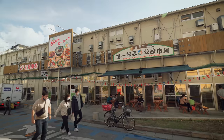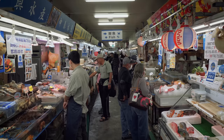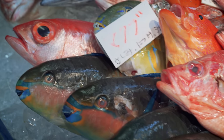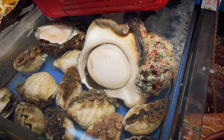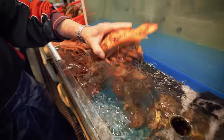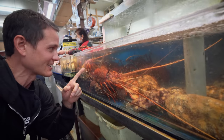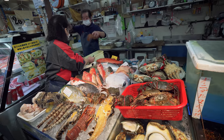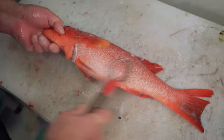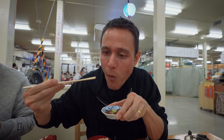And today we are going to the Makishi Public Market, which is one of the greatest Disneylands of exotic and colorful seafood. Everything from fish to giant green turban shells to giant rainbow lobsters and slipper lobsters. Massive. Gigantic. We're gonna see the colorful assortment, the catch of the day. They'll slice it up right in front of you, make sashimi, and you can eat it on the spot.